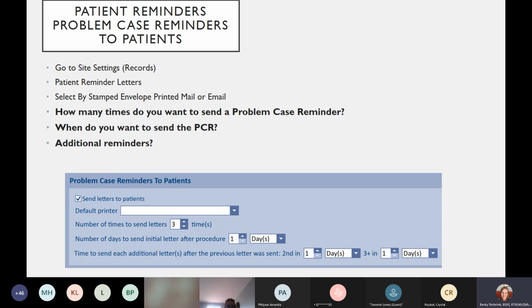Problem case reminders to the patient are generated when there's been a recommendation in a report for a problem that needs a resolution. For example, additional imaging. You can set when to send the letter, how long after the date of the procedure, and how many times to send the letter if Patient Hub does not see the procedure that was recommended. Again, if the procedure's already been done, that communication is not going to be sent.